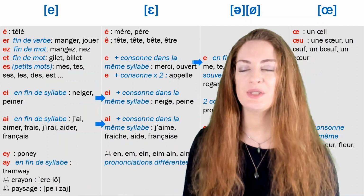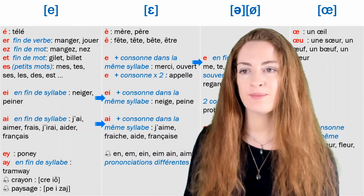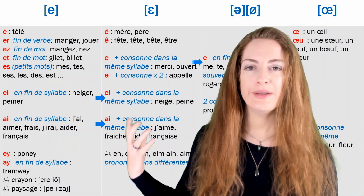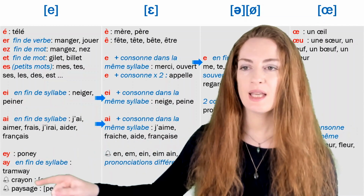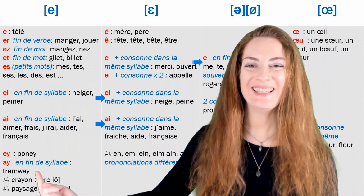Okay, I hope you understood. So let's finish with the sound E. Here you have EY. It's logical because Y and E, it's almost the same. So here you pronounce poney, E, tramway, E.